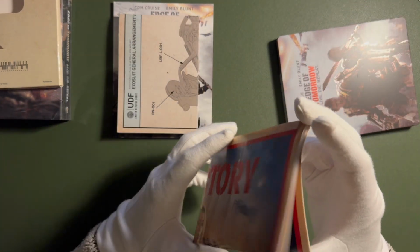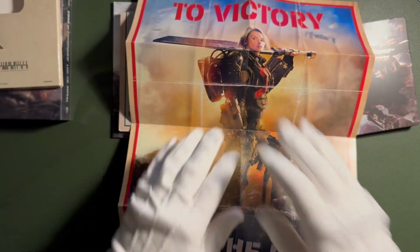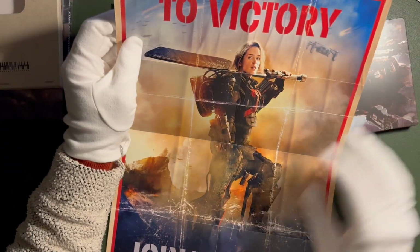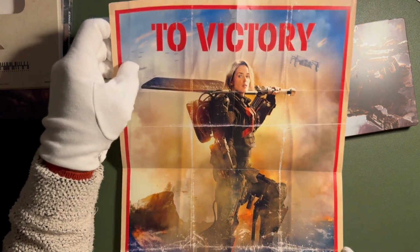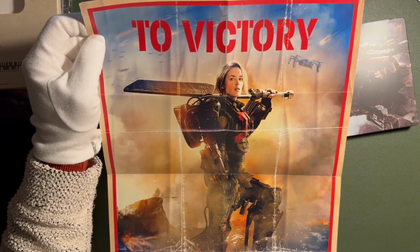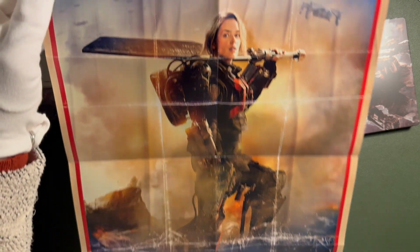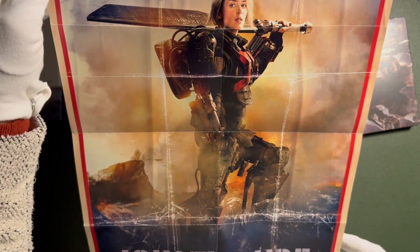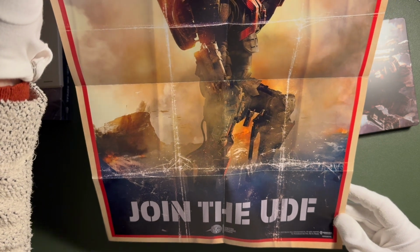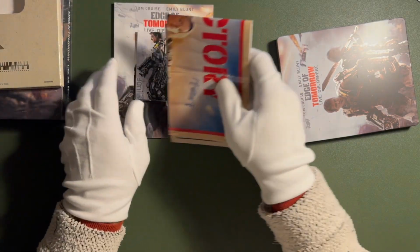We're also getting a poster, as we usually do, and it's a single-sided poster, which is not a film poster, but more of a memorabilia. If I remember correctly, this is a very similar poster to one featured within the film, which is used to propagate the war against the aliens in the film. So that's what we're getting inside the envelope.